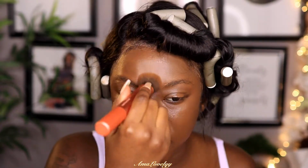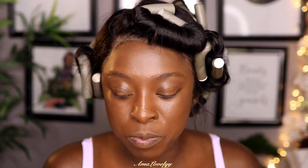This foundation, what do you guys think? Does it match me? Maybe just a little bit dark, but we're definitely going to make it work. The application of this foundation is lit. I won't even lie, I love how lightweight it feels on my face, but I feel like I added a lot to the face, as you can see. But it's just lit.